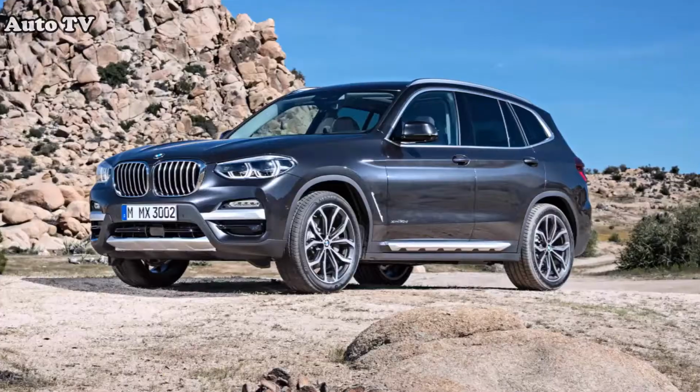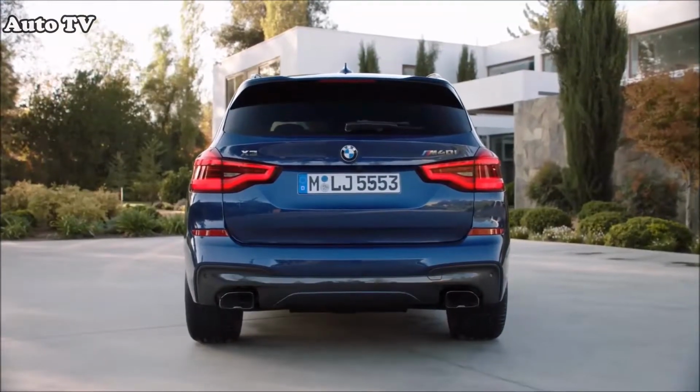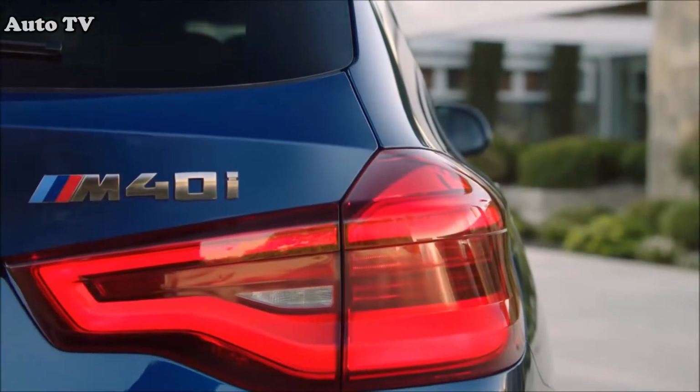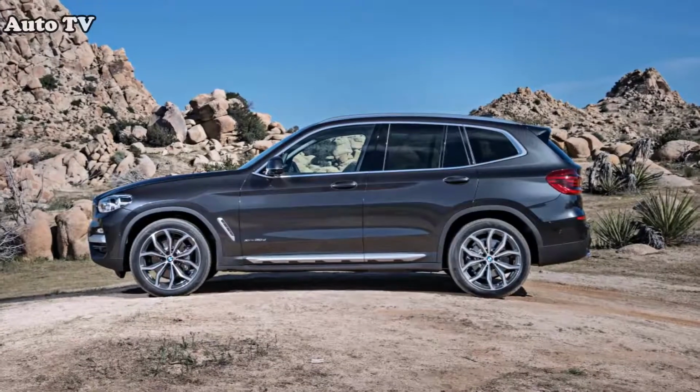The rear is sporty and flat, with the taillights emphasizing the width of the vehicle. And this X3 is equipped with the optionally available full LED taillights. A true eye-catcher is their three-dimensional look.